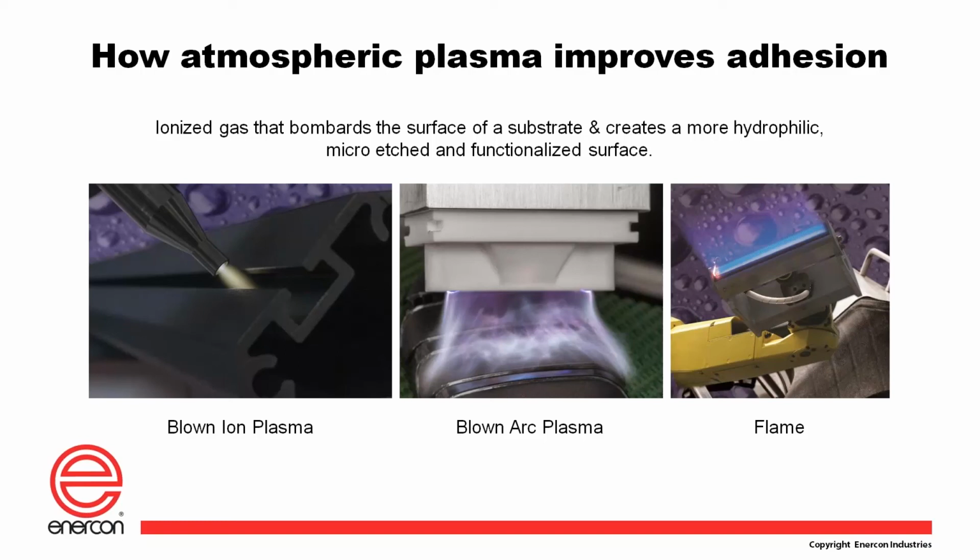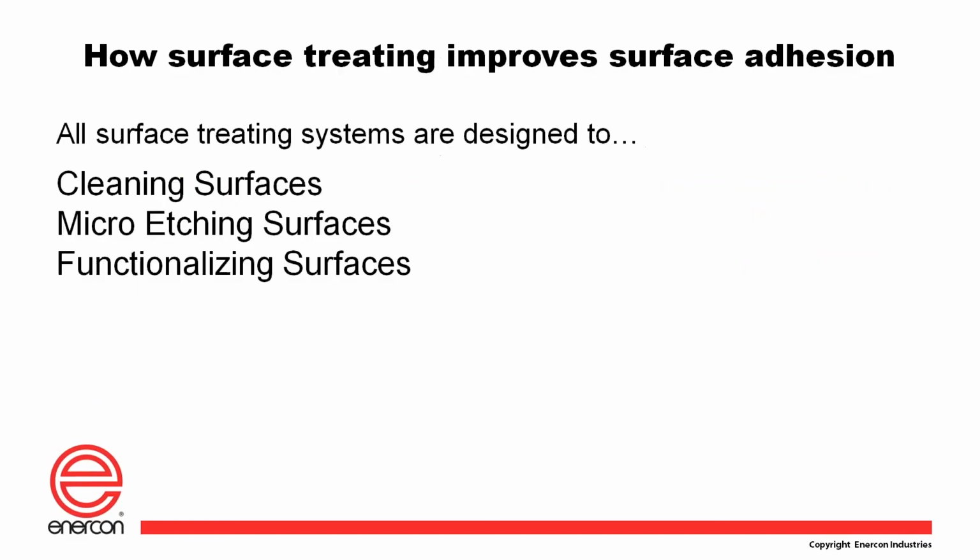What we round out our technology with, in addition to these blown ion and blown arc plasma treating systems, are flame treating systems. And this is exactly as it sounds. We're creating a plasma with either natural gas or propane in a flame form. And this tends to be a very flexible technology. We're able to treat both narrow and wide ranges. We're able to treat at high speeds, both stationary and robotic. You can use any of these technologies in both a stationary or robotic fashion as well.